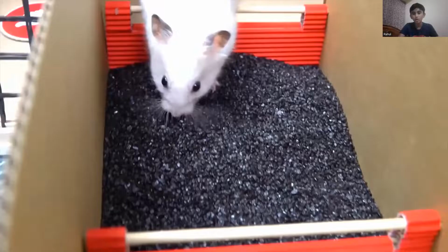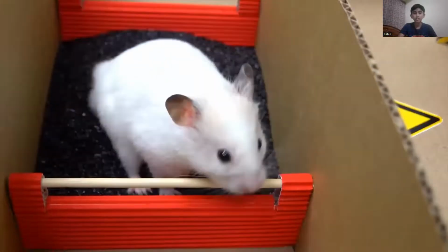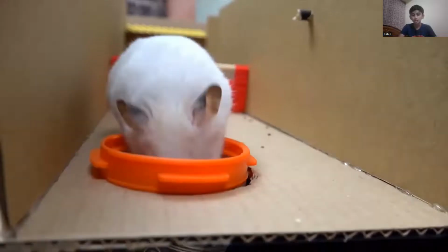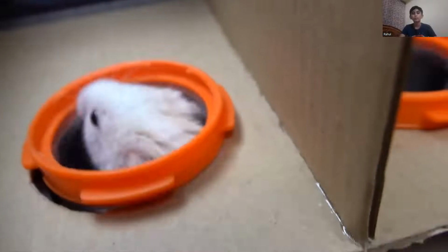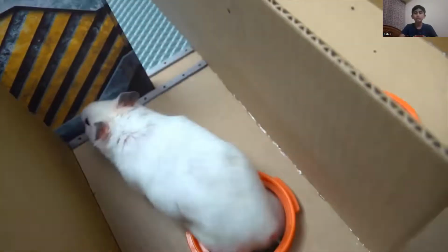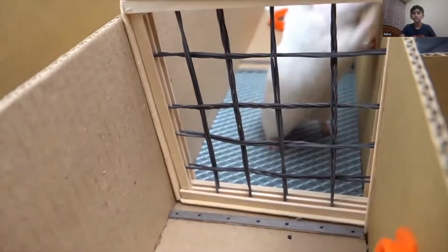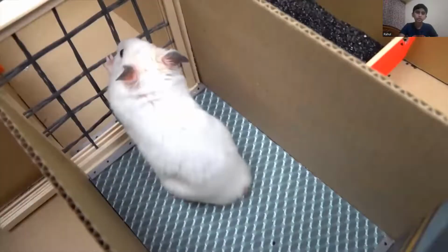Okay, there's some coal. Ooh. Is he going to wait there or is he going to go away? Okay, he did not wait and he went away. Oh, it's going down now. Okay, so now it's going down and it's going up. Okay, this gate open. Oh my god, the door closed. The hamster got locked.